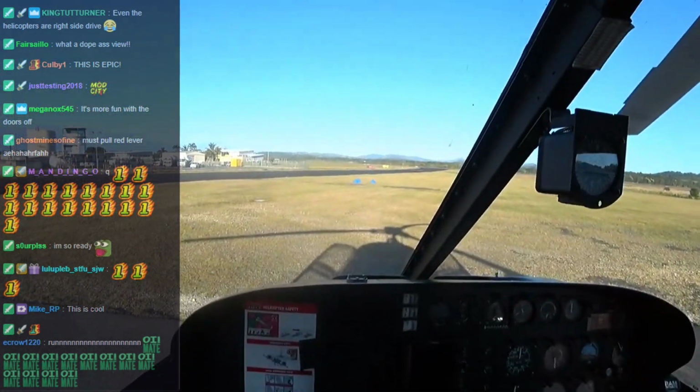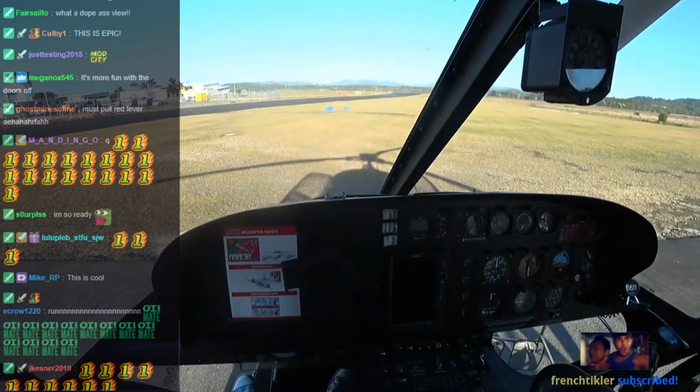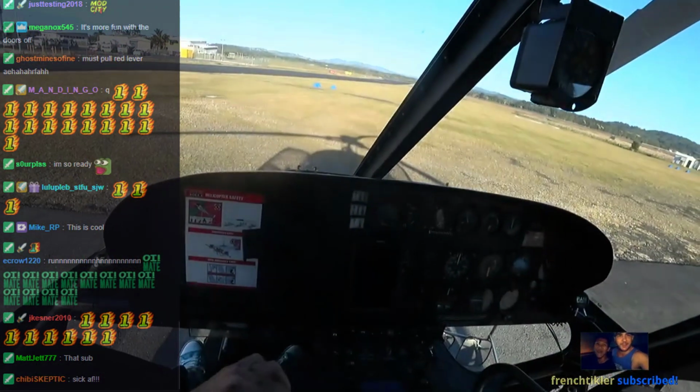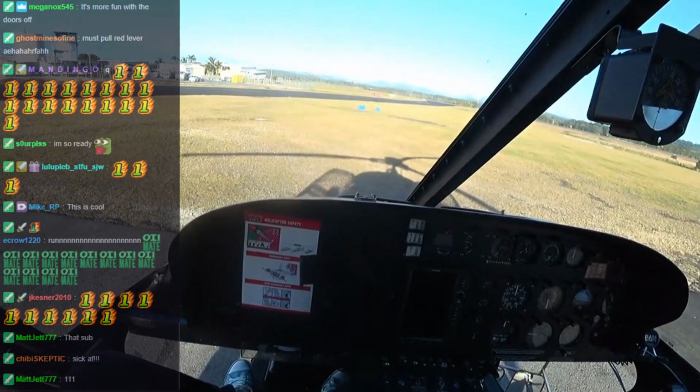Now, if you need to undo the seatbelt, like I said, lift that 90 degrees and it separates. Headphones are behind you. They'll work once we start up and get the chopper up and running. And your exits are the same on this side as I showed you on the other side.